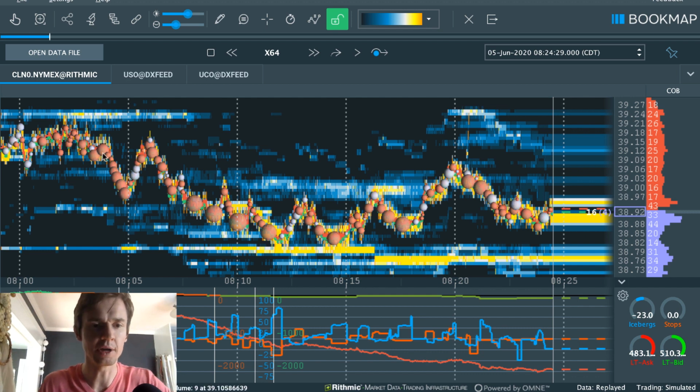So this is what we were looking at in the morning. Lots of red going on. So sellers are currently in control and they're dominating. This is on the CL futures. I'm not showing you the bigger chart, but on the bigger chart for overnight action and all of that, oil had been up quite a bit. So this was just a pullback in my eyes.